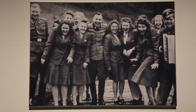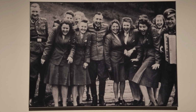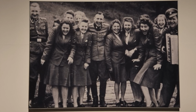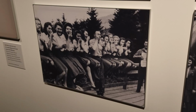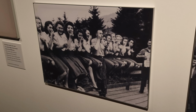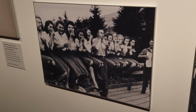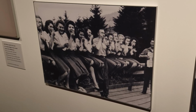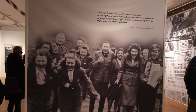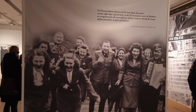And these photographs show the fact that there was a retreat near Auschwitz where officers and other Nazis spent their downtime, seeming to have a jolly time, and yet the exhibition makes out that Hooker knew exactly what was going on, and that makes these images even more sickening.